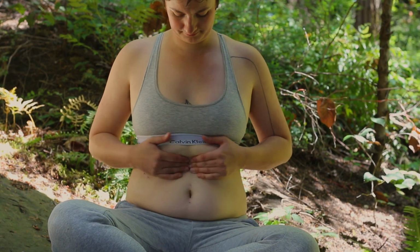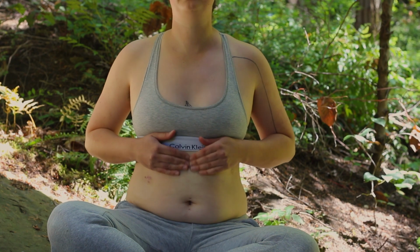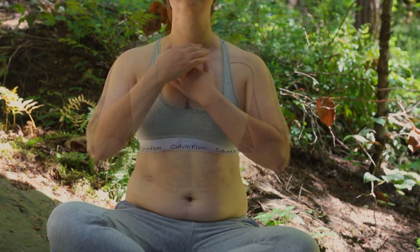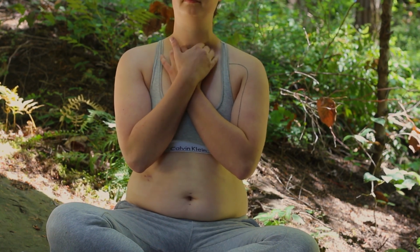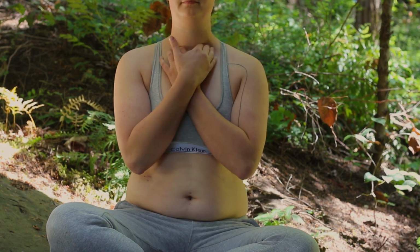And then coming back to where we started. Clearing the lymph nodes of our collarbone as it dumps into the circulatory system, so we can simply pee out any cellular waste. You can end by sitting here, taking nice big deep breaths for yourself. You can repeat this pattern a few more times.